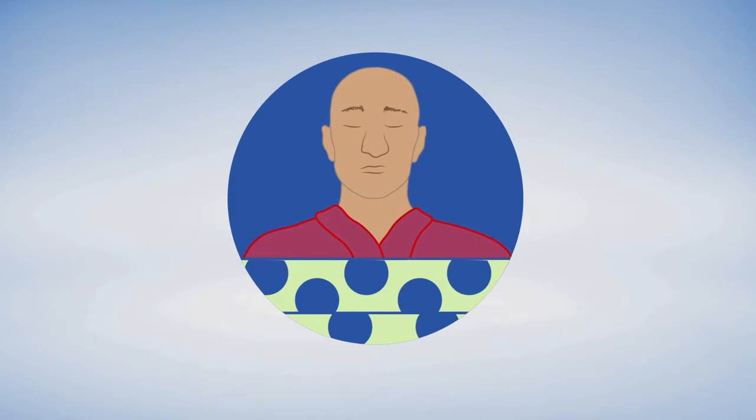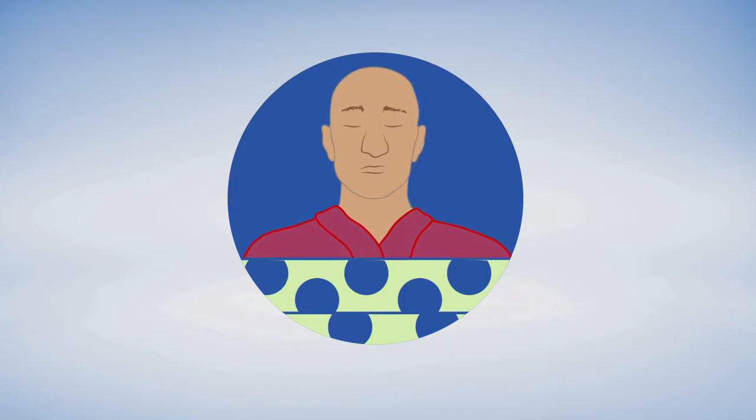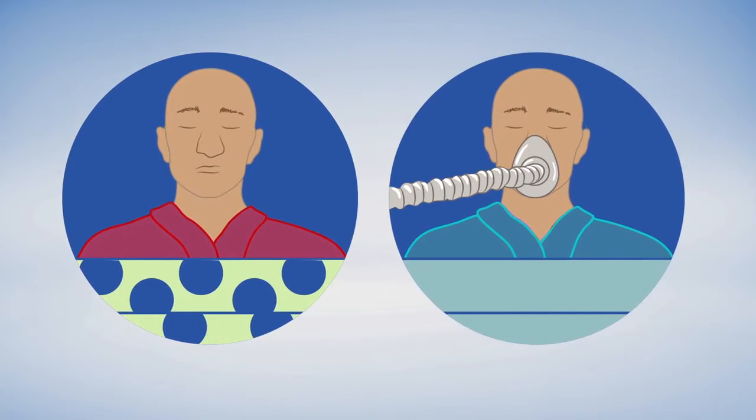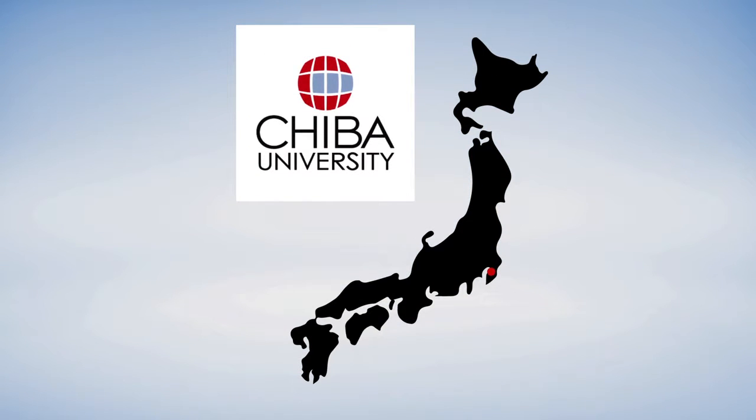More than 2/3 of patients undergoing surgery have sleep apnea, a chronic condition in which people stop breathing for short periods while asleep. And yet, sleep-disordered breathing has never been studied as a risk factor for complicating general anesthesia. A team of Japanese researchers suspected sleep apnea might make the process more difficult.